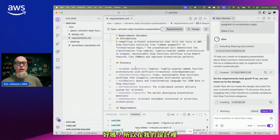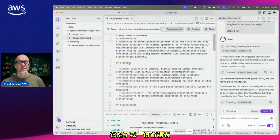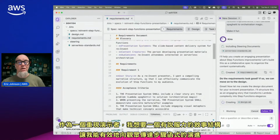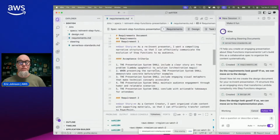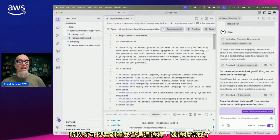In my design here, we can see that it's done a couple things. It's given me a glossary: are we talking about the same things? As a re:Invent presenter, I want a compelling narrative structure so that I can effectively communicate the evolution of Step Functions to my audience. The system shall include a clear story arc from problem, Lambda spaghetti, to solution, orchestration magic. Beautiful. Requirement 2, and you can see it goes through there.